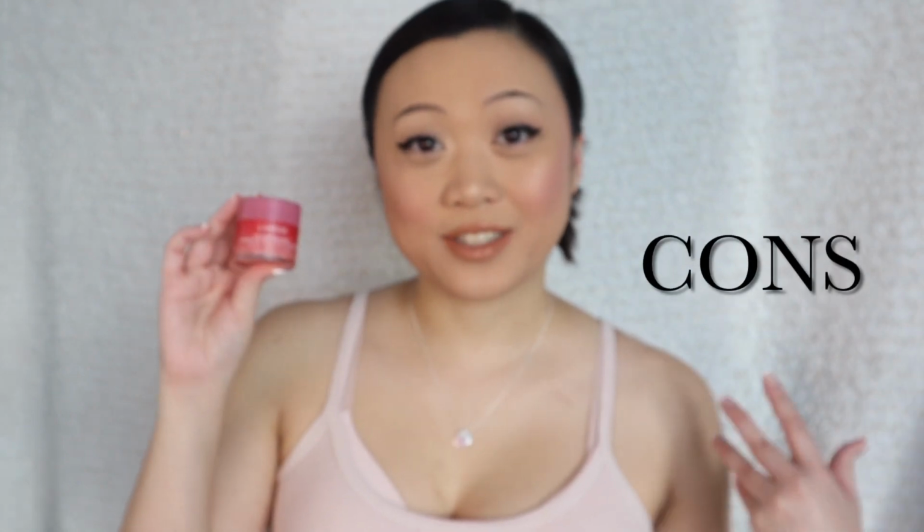And now I'm gonna go on to some of the cons of this product. I personally am not a huge fan of this packaging. As much as aesthetically it's really cute, it's a nice pink color, and I like the frosted plastic look of this. However, in terms of function, and this is not specific to Laneige, this is just any packaging where you have to dip your finger inside, I personally am just not a huge fan of that. It just feels a little bit unhygienic, and I just find that it gets really messy, and then my finger is all covered in the slimy, gooey lip balm.